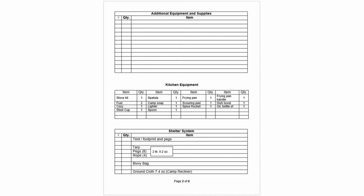If a tent, then I need to specify my one-person or my two-person tent. A bivvy can be used as a shelter on its own or in conjunction with a tarp, or as part of a sleep system inside a tent. When a bivvy is used on its own, I generally take along a ground cloth, one of my recliners.